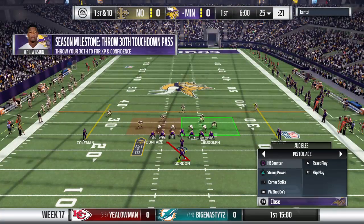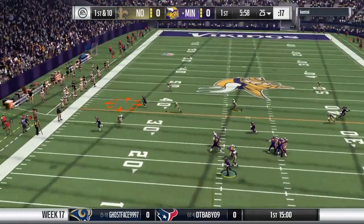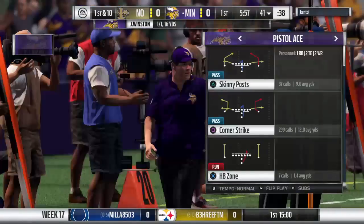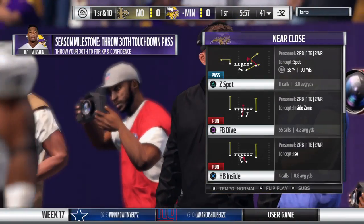They'll come out in the pistol. Again, we'll see the pistol here. Jameis to throw it. He's got a man. It's Corey Coleman. They'll get 16 yards there, and it'll give the Vikings a first down.